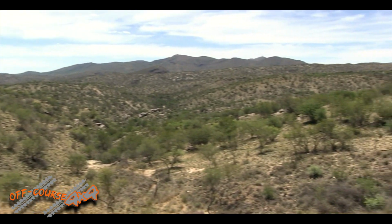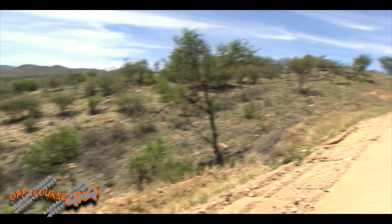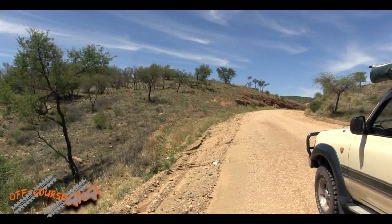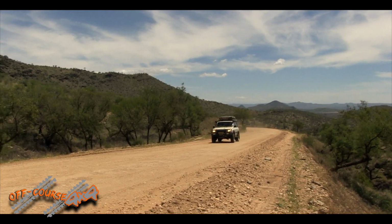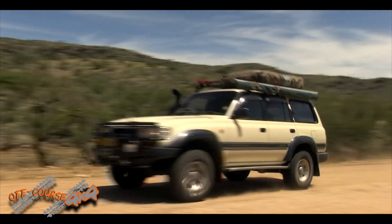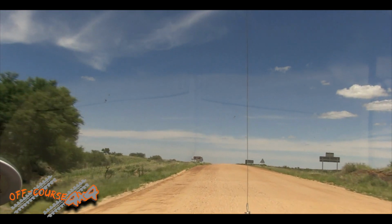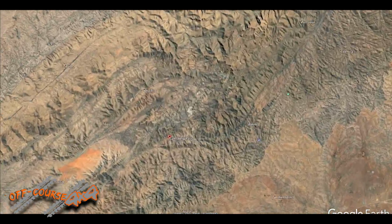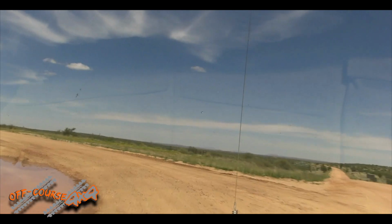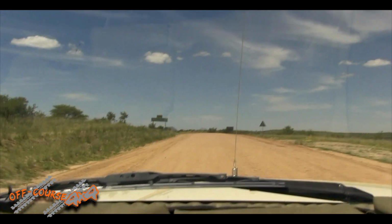The road to the summit is a well maintained, unpaved gravel road. The road is pretty steep, with some sections over 8%. I near the turnoff to Solitaire via the Gamsberg Pass. With Walvis Bay 309 kilometers this way around, it's the long way to the coast.